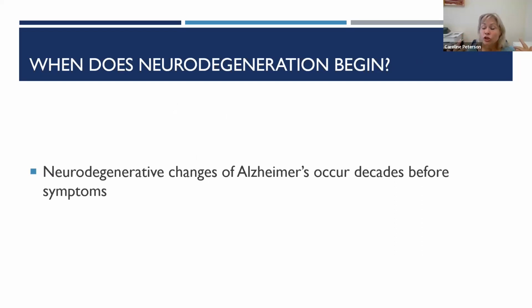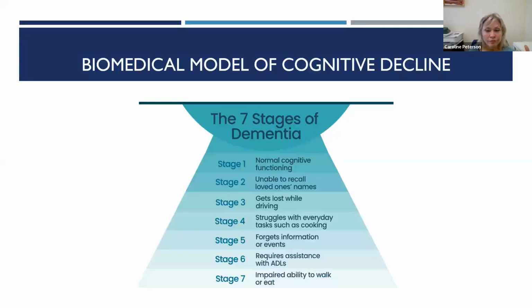What we know for sure is that neurodegeneration happens with Alzheimer's disease decades before you have a diagnosis. Decades. And in functional medicine, that is when we want to intervene. We want to intervene at stage 1, according to the biomedical model, when everything's normal and you can still remember people's names.